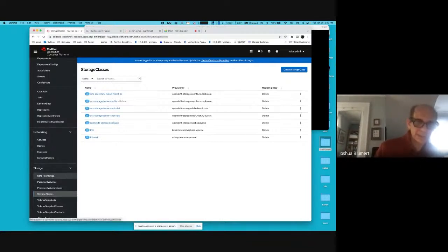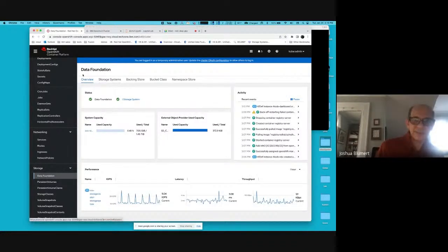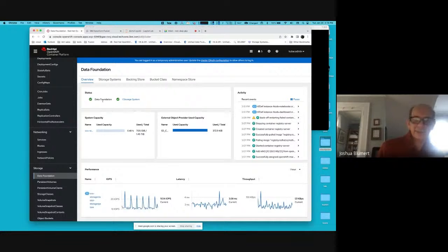So you can see here we have this little part here. It says Data Foundation. And this is kind of my summary screen within OpenShift that is telling me a little bit about my storage. I see an overview screen, and I can see that I have a healthy storage system, because of the green check marks. I'm not using very much of it. I just installed, again, this is new. I just created it recently, but I can see my capacity. And I have a performance screen here showing IOPS, latency, and throughput. So I get a little bit of summary of what's going on in my environment.